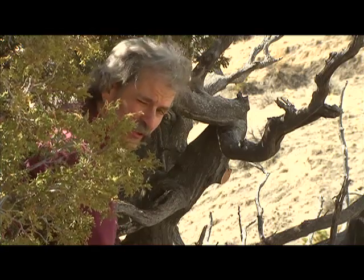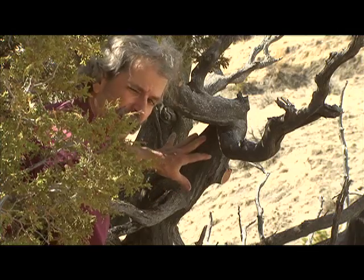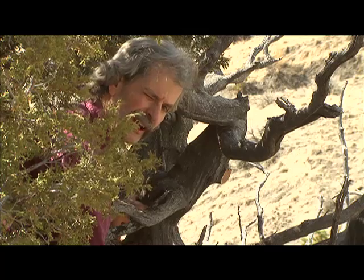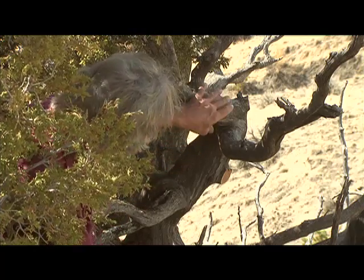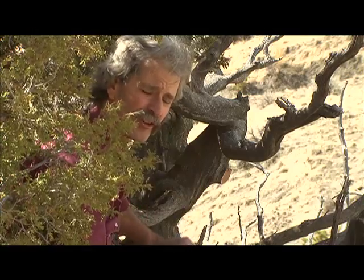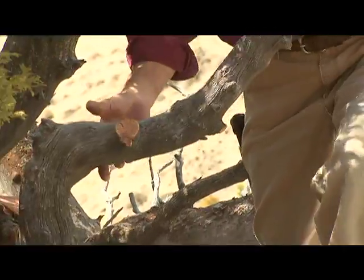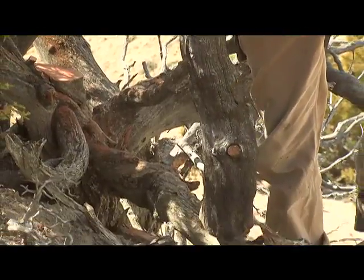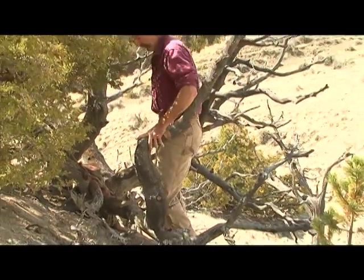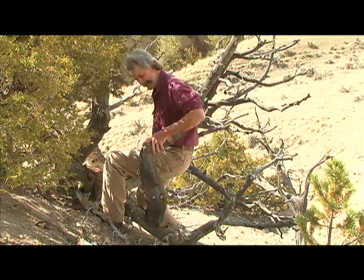Now this particular piece is going to make, it's for a chair. This part right here will make the front leg. And then this part will come up and make part of the arm. When I get it cut out of here, I'll show you how that works. All right, there you have it. Front leg. Sit in the chair like this. Can you visualize that?